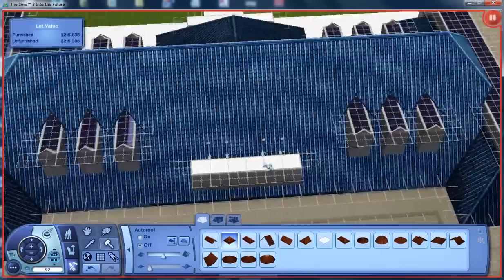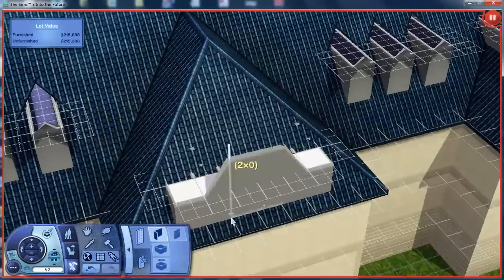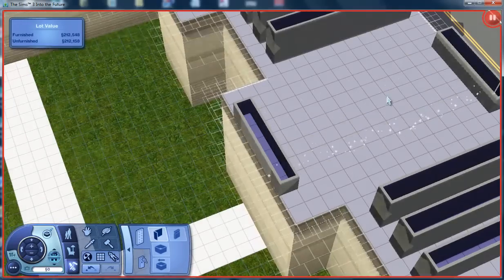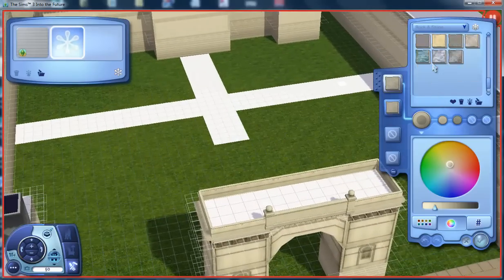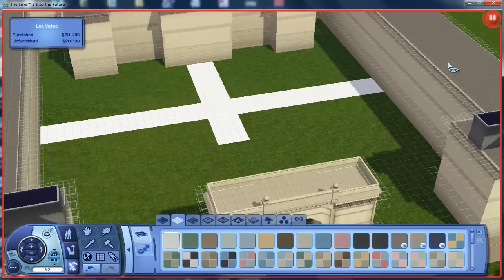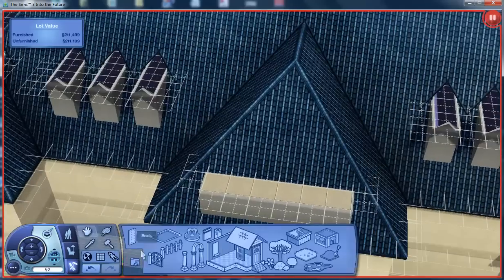Really, really cool. It's starting to look a lot like a palace, by the way. And I hope you guys like it. There's a lot of constrained floor elevation used in this build in particular.